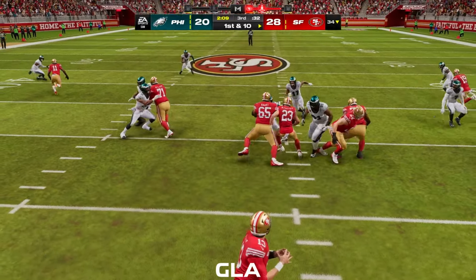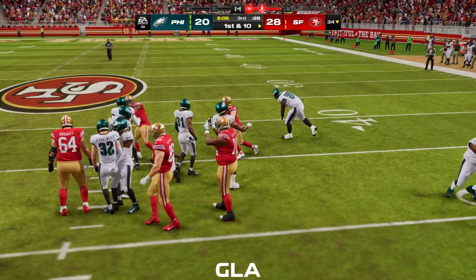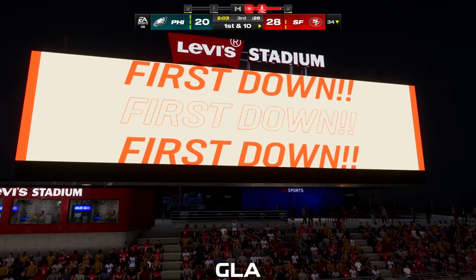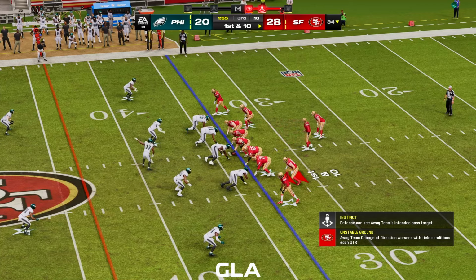I think we all suspected that they were going back to him after he found the end zone on his last carry, and they kept the positive momentum going there. Another nice run by him. From the 34 now, here's 1st and 10.